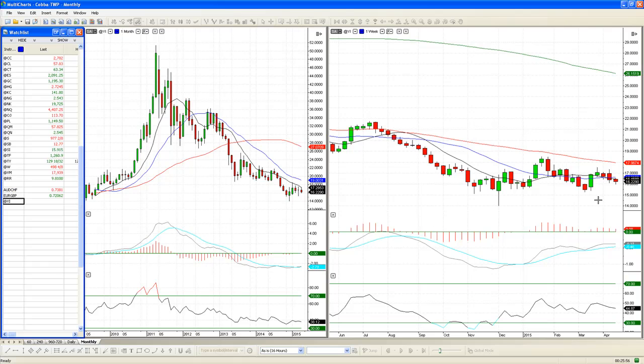And then there's silver. So silver on the weekly, here we go, rejecting $17. It's not that inspiring on the weekly, to be honest. Here's a lower high here.